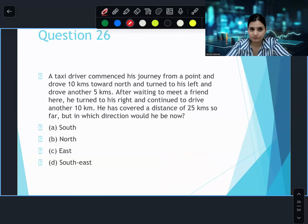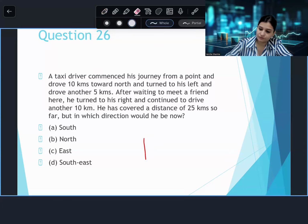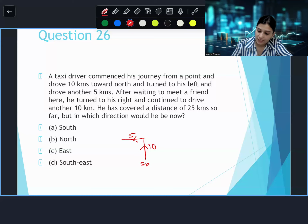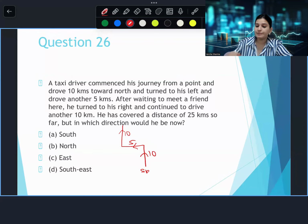26. North. A taxi driver commenced his journey from a point, drove 10 kilometers towards north, turned to his left and drove another 5. After waiting to meet a friend, he turned to his right and continued to drive another 10. He has covered a distance of 25 kilometers so far. But in which direction would he be now? He's facing upwards, so he's in the northern side.